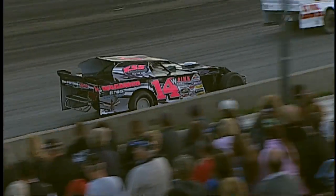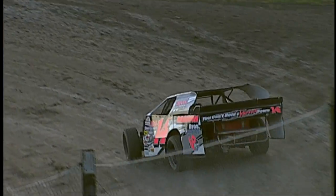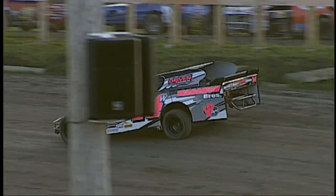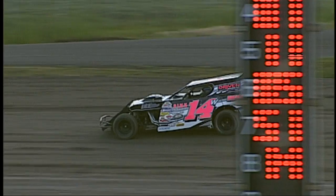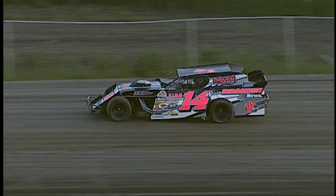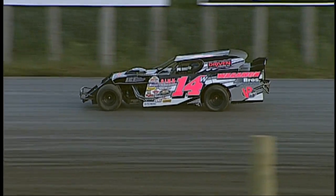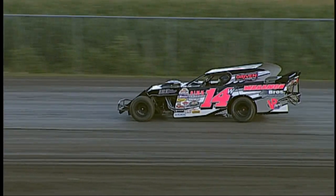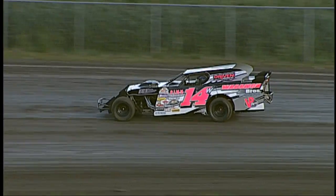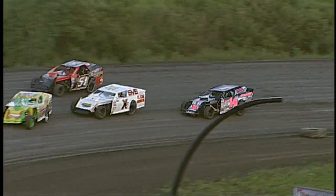This is the Wagaman Brothers Racing Engines 14W. The driver is Clayton Wagaman, winning last year's Al Delane Memorial. He is out of Blaine, Minnesota, which is not far from St. Paul. So keep your eyes on the 14W. We'll be talking to him during the redraw at intermission, but he is last year's Al Delane Memorial Champion in the Wagaman Brothers Racing Engines car number 14W.